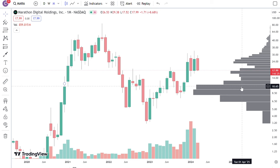This is a monthly chart. Mara has been brutalized today. At some point it was down about 10%, and right now it's kind of bouncing back to about -9, -8% or so, hovering around 18. It's been a pretty brutal 3 months here for holders of Mara.